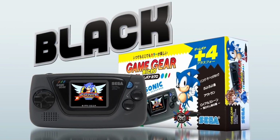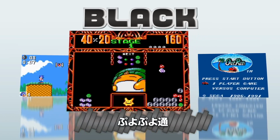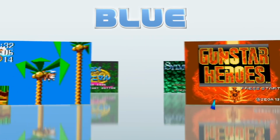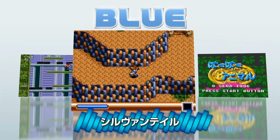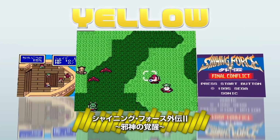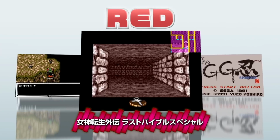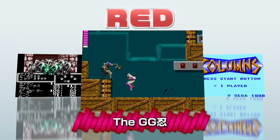So each product comes with 4 different games. Now the games I think are pretty good. For example, the black one comes out with Outrun, Puyo Puyo 2, Royal Stone, and Sonic the Hedgehog. The blue edition comes out with Baku Baku Animal, Seikai Senshuken, Gunstar Heroes, Sonic and Tails, and Sylvan Tale. The yellow comes out with Natsu Puyo, Shining Force 2, and Shining Force Final Conflict. And then finally, red comes out with Columns, The Shinobi, Megami Tensei Gaiden Last Bible, and Last Bible Special.